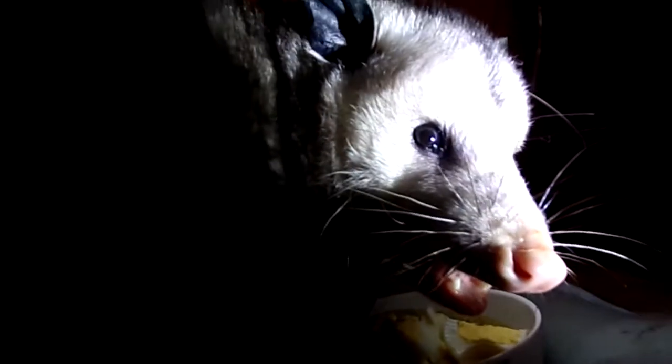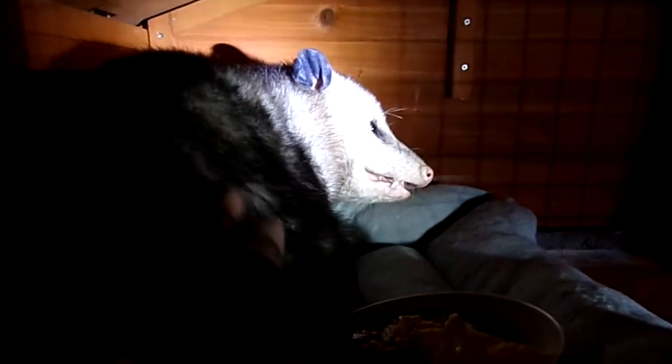Really, if you get bit by one of these, it's not going to hurt you too bad. I've been bit by possums before that are scared because one wound up in my dog's kennel and it was freaked out. So it just bit me as a self-defense thing. They are really non-confrontational. They don't want no trouble. But he's doing really good.